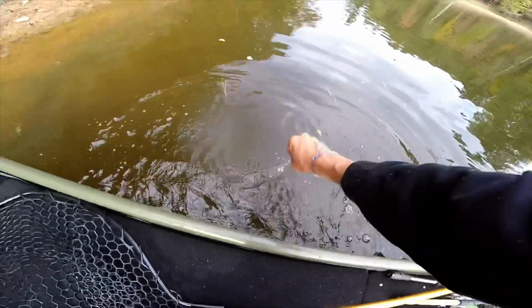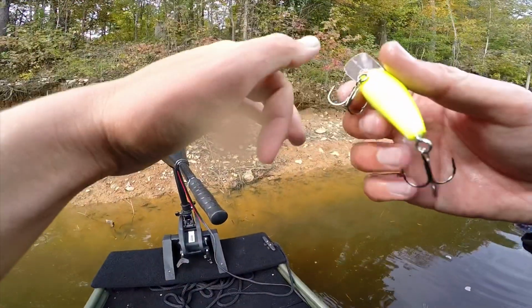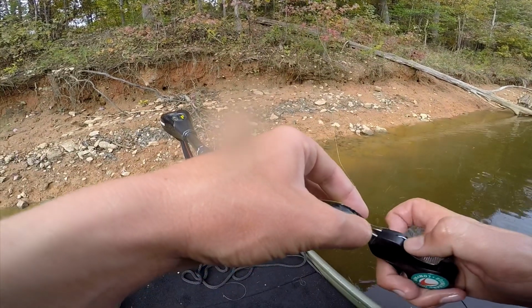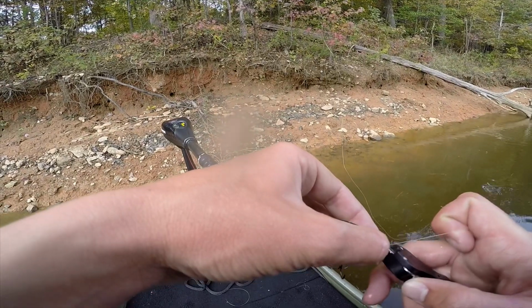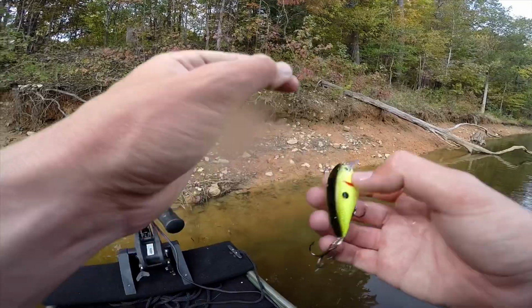Just a little splash and everything. Okay, we're getting on a pattern for sure. This lake and me and fall have always just not really gotten along. I've had better days at this lake. Springtime is definitely my favorite time to fish, especially in Raleigh. Fall has always been tough for me for some reason, but I think we're figuring it out today. Hopefully. I mean, that was 2 fish in like 5 minutes, basically in the same exact spot too, which is a really good sign.